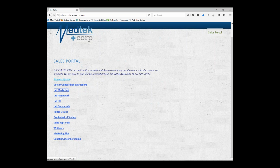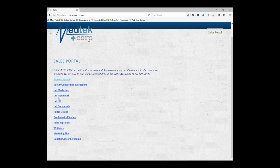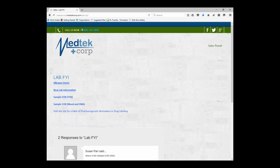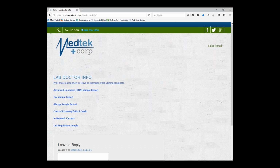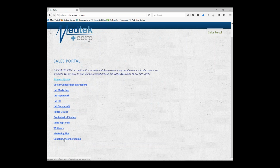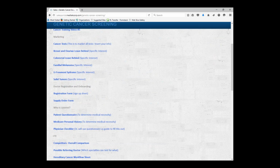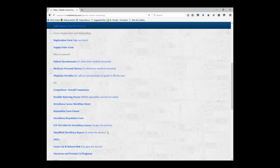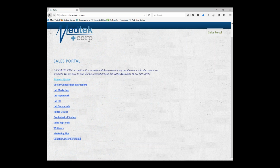I'll try to label them. If you've noticed, I've tried to start labeling everything so that you have an idea as to what to do. So print these out to show or leave for an example. These are for specific interests. This is to market all the tests. I try to leave little notes letting you know what they're for. I'll also label them so that you know to put them in your binder as you're out visiting doctors, so that you can show them examples.